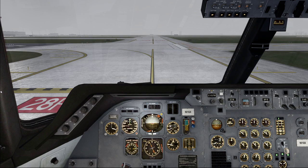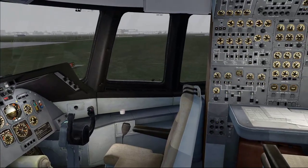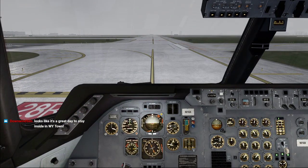O'Hare traffic, TWA 770, runway 10 left, departing to the east. We'll make right traffic, O'Hare. O'Hare traffic, good morning. United 789 on a 10-mile final, runway 9 left. O'Hare traffic.